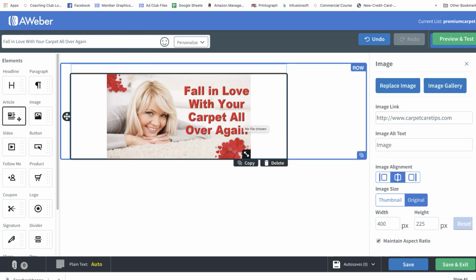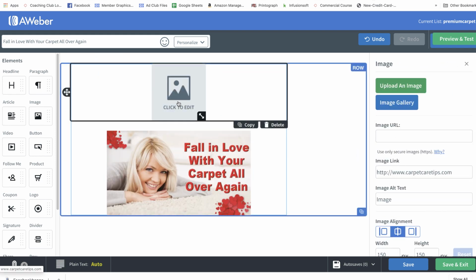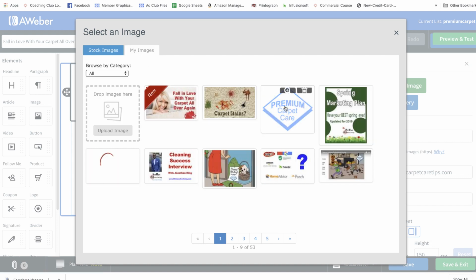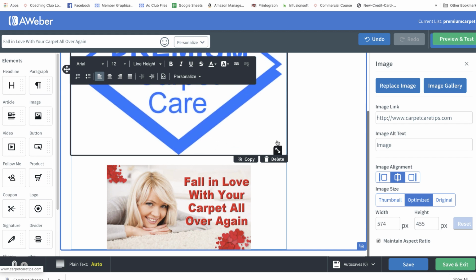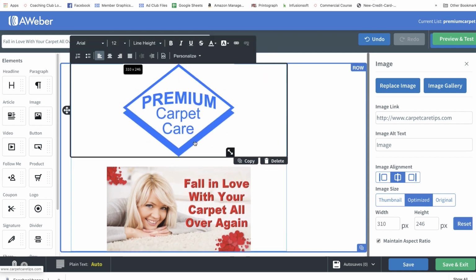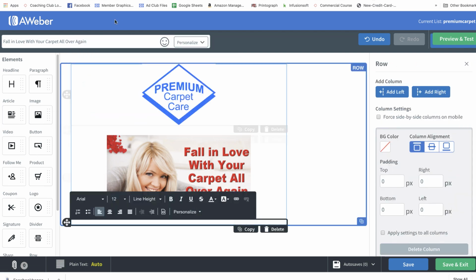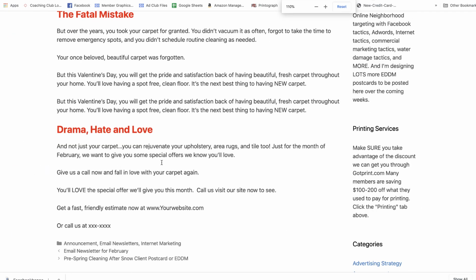Now we may also want to put another image in for our logo on top of that. Let's go ahead and upload. Well, actually, I think I've already got it in the image gallery. You can either upload it or use the existing logo that you've got. That's a bigger one, so we're going to downsize it some so it's not quite as big. There we go. Now we're going to have room for text underneath this, either the article or probably a paragraph. And what we're going to do is come back over here and shrink that down so we can see it better.